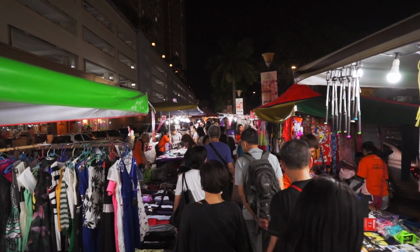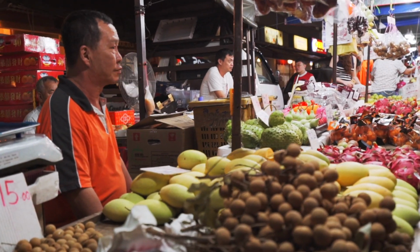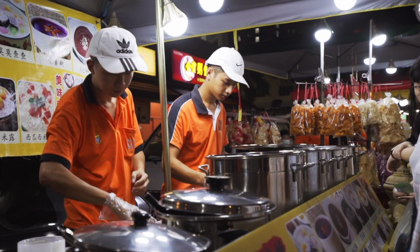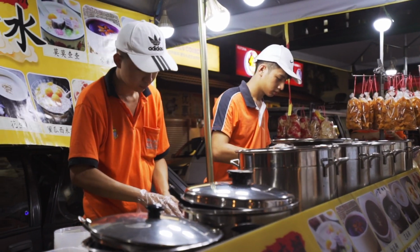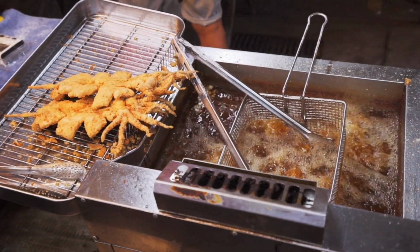Penang also has some really amazing food markets, but my absolute favourite was the Georgetown night market. It's right on the outskirts of Georgetown, right outside the apartment building where we stayed, and you can find loads of great local treats here.